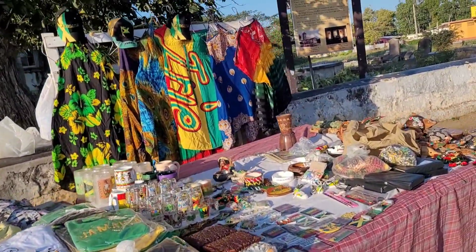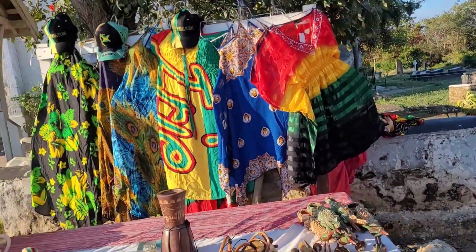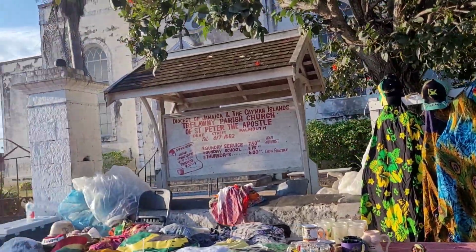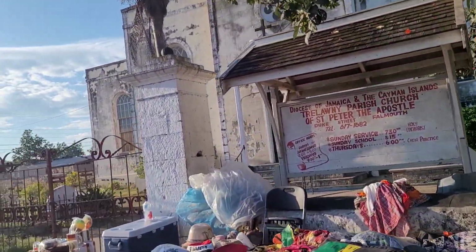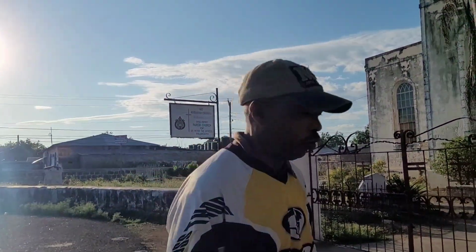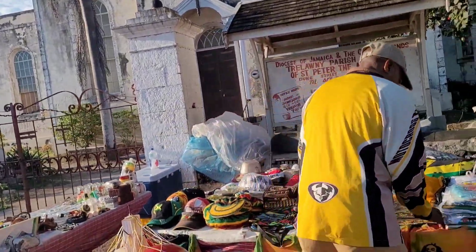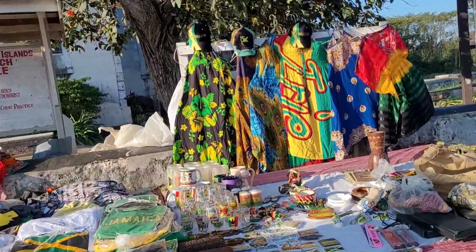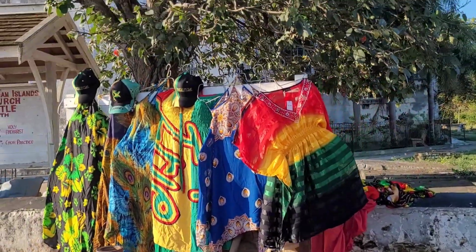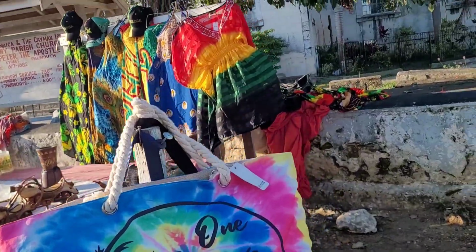So if you happen to come here at the parish church in the town of Falmouth, you will see this gentleman. Your name is, sir? Clifton. All right, Clifton. And you have other vendors out here too, but Clifton is pretty early this morning, and he is getting his stock together, having them on display, so that if you happen to come by, you have a variety to choose from.